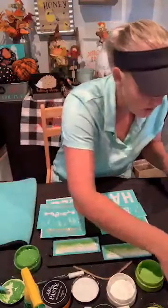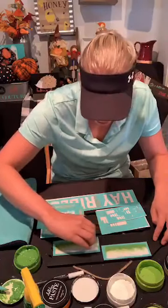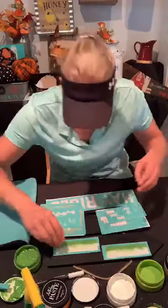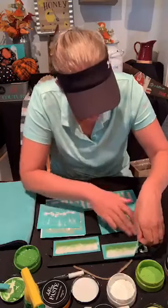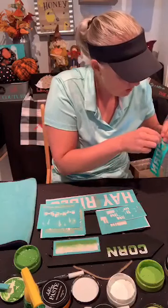And then I'm going to use one of these and pull off any excess. I'm not putting it back in the jar, for obvious reasons. Ta-da. All right, we're going to pull it off and see. I hope I didn't let that white dry. Oh yeah, perfect. Cool beans, friend.